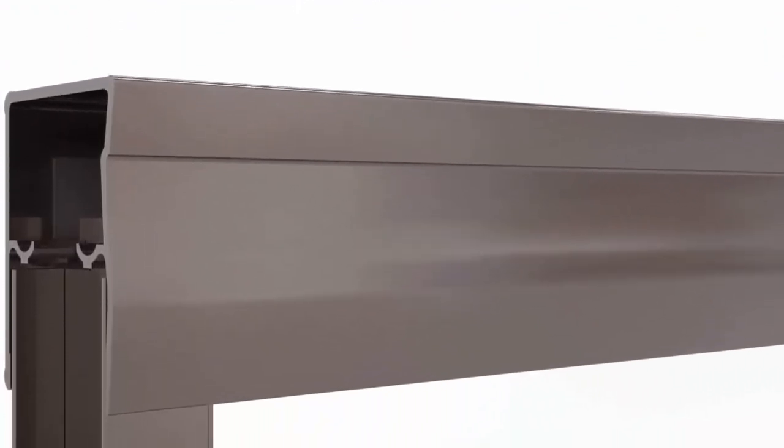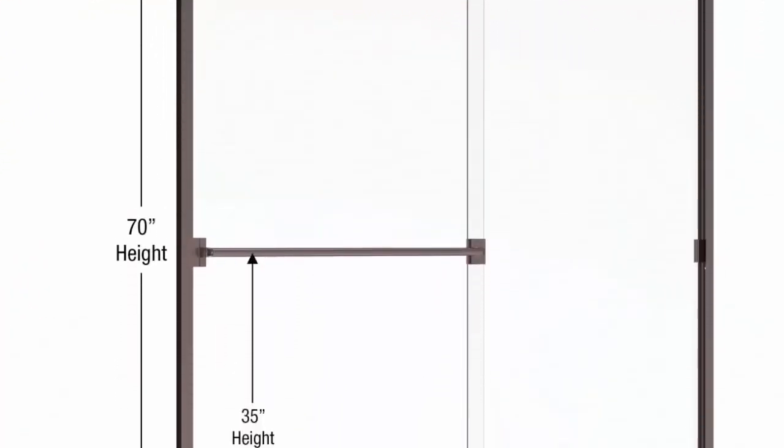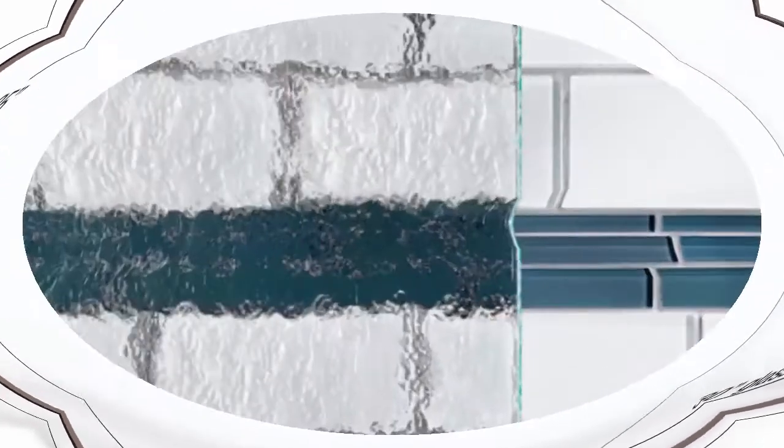Walkthrough area will vary between 23.81 to 27.81 inches wide, 3/16 tempered glass, two bumpers on each wall jamb protect the glass. Anodized aluminum hardware prevents rusting or corrosion. Shower door only, does not include shower walls or base. 60 inch.